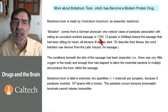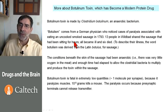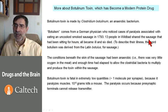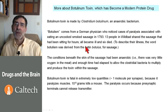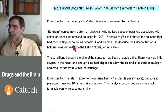Botulinum toxin is made by Clostridium botulinum, an anaerobic bacterium. The term botulism comes from a German physician who noticed that people who ate a sausage got very sick. They became paralyzed. Their muscles did not work. The sausage had been sitting for hours, and of course it was tightly enclosed in the skin of the animal, which previously was used to make sausage, and was anaerobic.